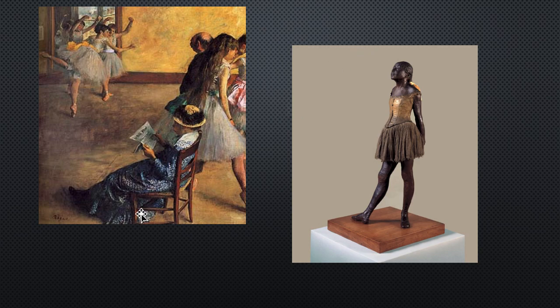Just notice how there's a diagonal line across here with the lower right corner being full of figures and one or two little figures up here in the upper left that balance them out. It's all fine. And on the right is a sculpture or a copy of the original sculpture. So I don't really know where the original is. I've seen several copies, but Degas wanted to make a three-dimensional little ballerina, and so he modeled her out of wax, and now there have been bronze castings made of it.